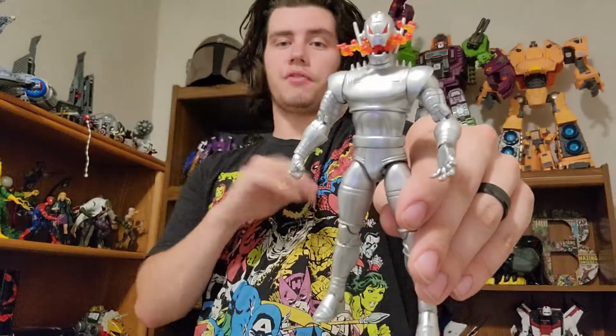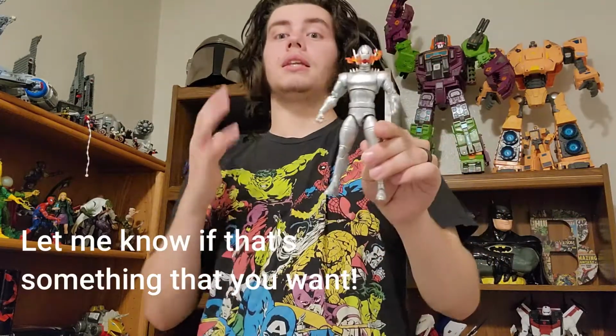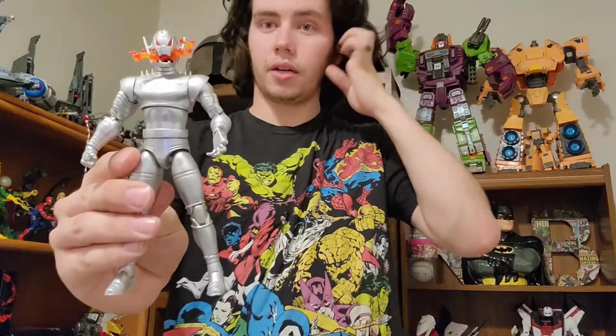And if I had to do a top 10 Marvel Legends of the year, this guy would definitely be at least in the top 3. I am in love with this Ultron figure.